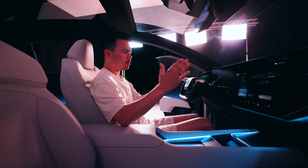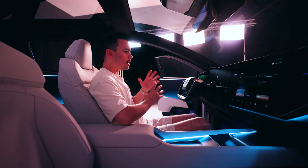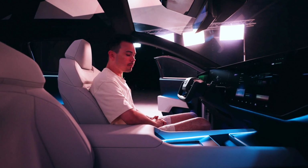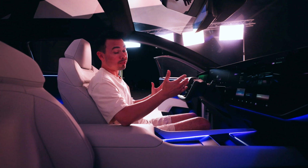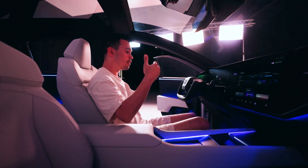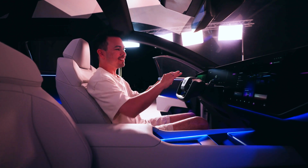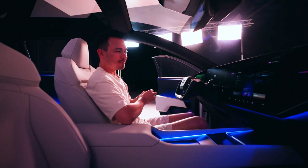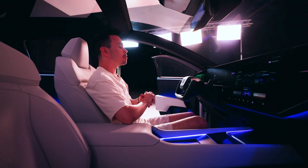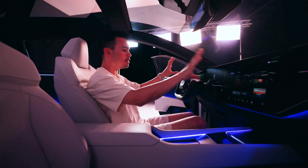But I'm not a huge fan of the large screen because there are no buttons. And in the presentation, one of the guys here was talking about this car being a software-defined vehicle, which is... it's running a demo here because this is just a concept. Okay, that's pretty funny. No, he was talking about a software-defined vehicle, which I'm not a fan of because that means everything is in the screens.